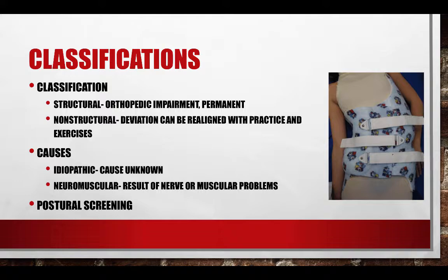So one of the biggest, most important things is just postural screening. Thankfully, we are doing them within the education system, looking at scoliosis and trying to identify any of those spinal deviations early.